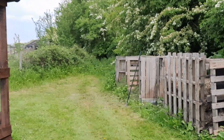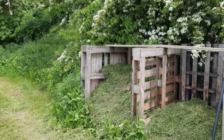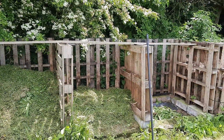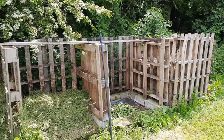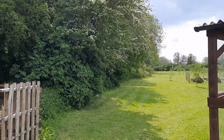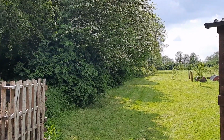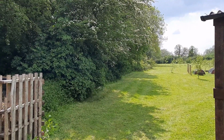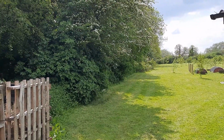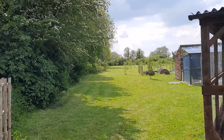Well, that's another day done. It's amazing where the time goes, it just flies by. But we're making some decent progress with the compost pile. There should be more than that, in all honesty, but what I've done along that woodland area, as I've gone around, if it's been blocking up in the chute in the back of the tractor, I've actually just pulled it out there and thrown it over into the woodland. There's not much soil on the floor in there, and I hope if I just keep popping grass cuttings in there, it'll build up a bit of soil for things to grow.